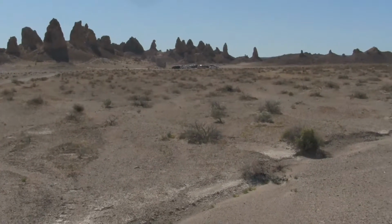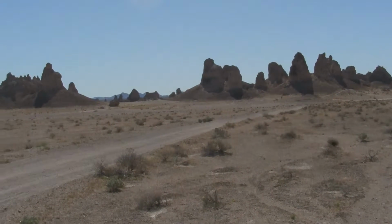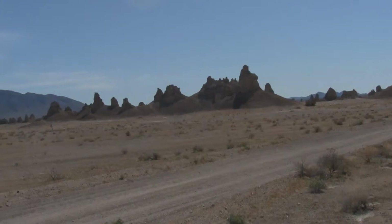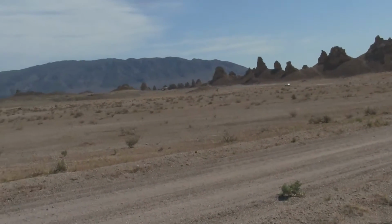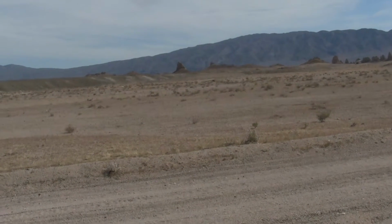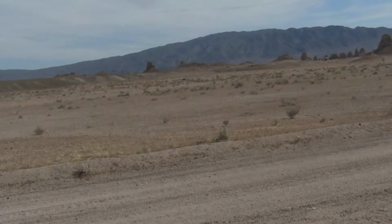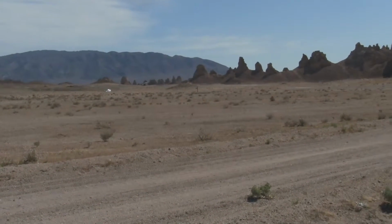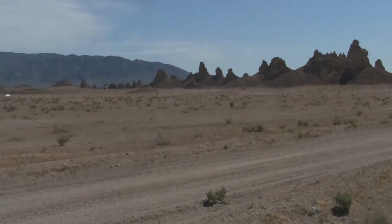So here we are at the Trona Pinnacles. Amazing, huh? And God is good. He built a road right out to the Pinnacles. 5-mile dirt road, gravel, easy to drive on, any kind of vehicle. Do not need a 4-wheel drive. Come out and look at the Pinnacles. Get out of the car. Listen to the quiet. Enjoy the Pinnacles. Let's get Lors up there, get a picture of her.